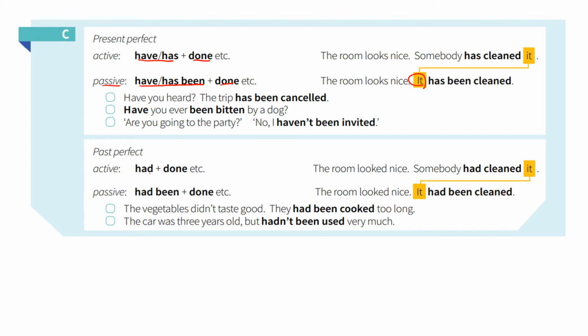Now, past perfect is had plus past participle, had done. The room looked nice. Somebody had cleaned it. And passive: had been done. The room looked nice. It had been cleaned. The vegetables didn't taste good. They had been cooked too long. The car was 3 years old, but hadn't been used very much.